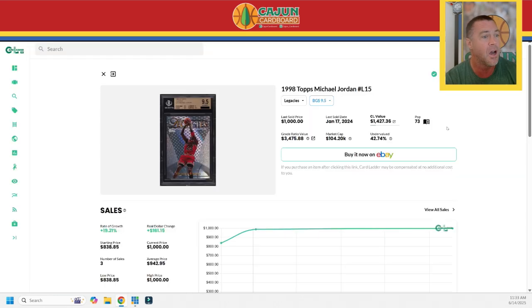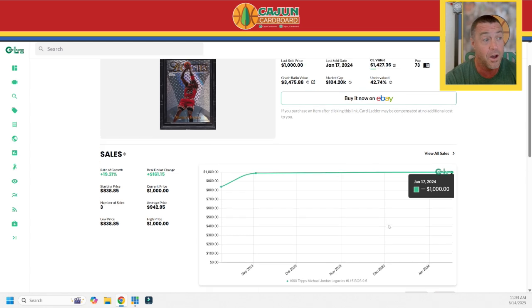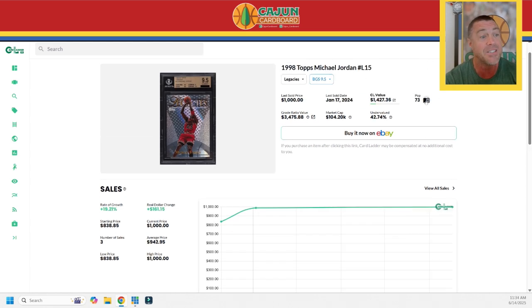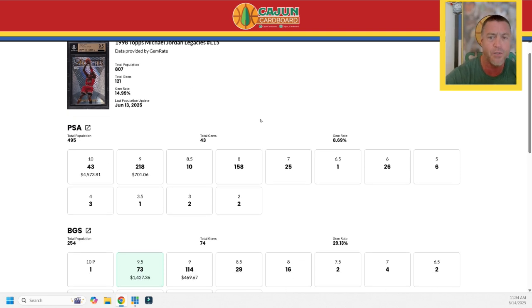There it is on Card Ladder. This card has not sold in the last year. So a card that's relatively rare, pop 73. Let's look at the pop report. It's been graded 807 times overall total, okay? If you want to know the pack odds, buy yourself a hierarchy poster and turn it over and look at it. Or if you don't want to spend any money, you can go to Trading Card Database, tcdb.com, figure out pack odds on any card you want.